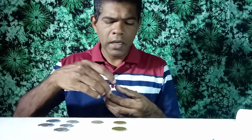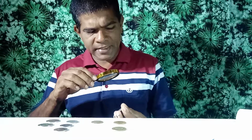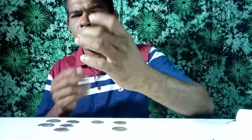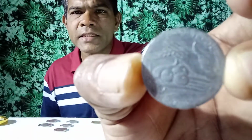Look at this coin. This is a half dinar coin. This half dinar coin was issued in 1997. Look at this coin. This is a half dinar coin. This half dinar coin was issued in 1997.